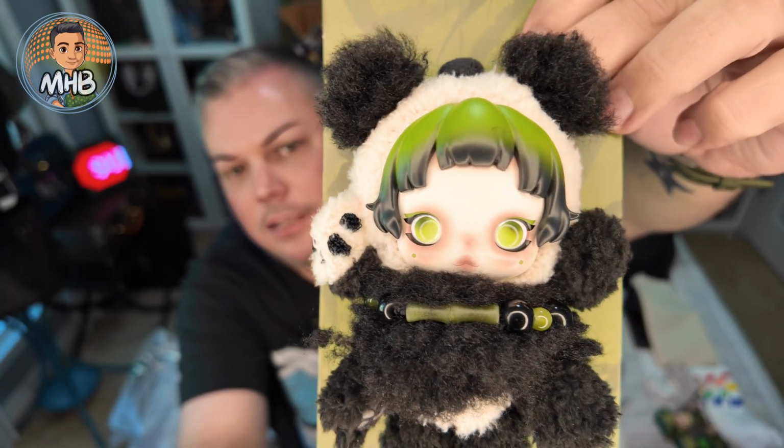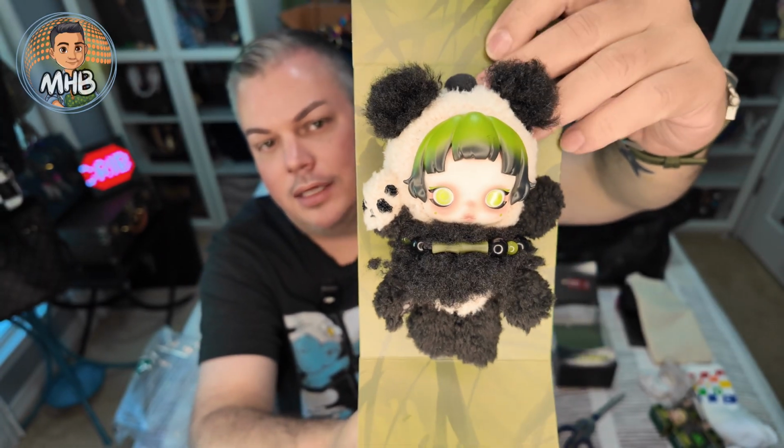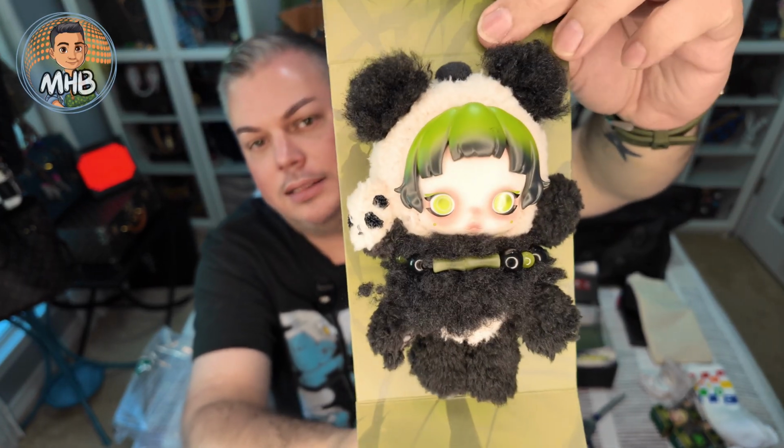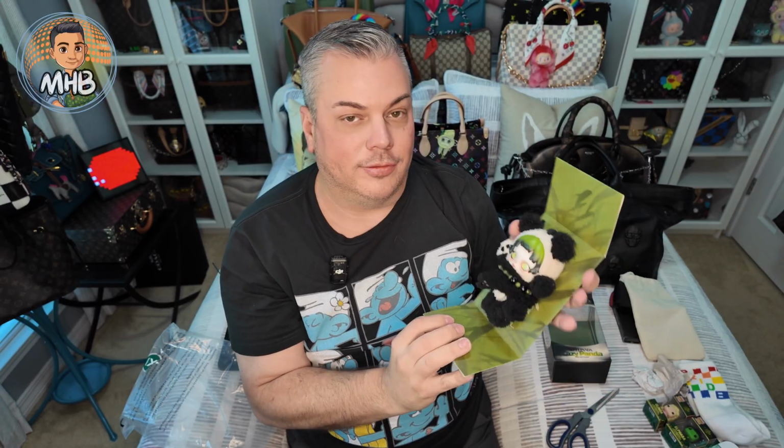Okay, and look, there she is. Look how cute. Look at the little face on her. And I love that she's a panda. On the back side of it, you'll see in a minute when I get all this wrapping off that it's an actual little panda bear on the back. So she is so adorable. Let me get all this packaging off of it and I'll show it to you.